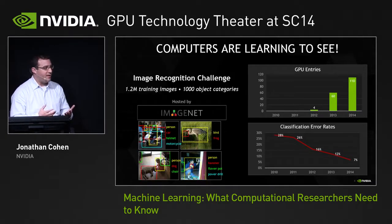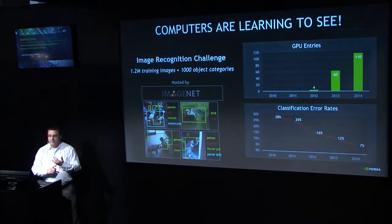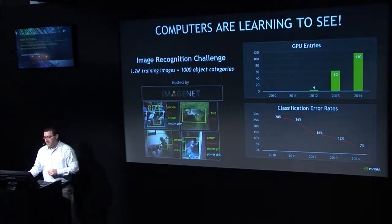And the contest every year is, given some number of images, say what's in these images. And what you see here is the classification error. They consider something correct if the computer has 5 chances to guess, and any of those 5 is correct. So in 2010, 28% incorrect. In 2011, 26% incorrect. And what happened in 2012? This is sort of typical progress in machine learning and computer vision, right? Every year you chip away 1 or 2% off of these benchmark problems.